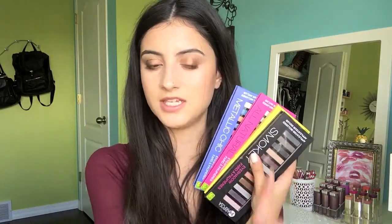And as you could see, they all are amazing. Just look at that shimmer. So, those are my favorite shades. Highly recommend picking up really any of these four palettes. I would skip on the Shimmering Eyes one, but out of the Metallic Chic, the All Natural, the Dramatic Eyes, and the Smokey, you'll find one probably that you like.